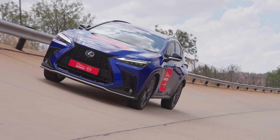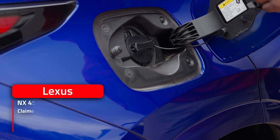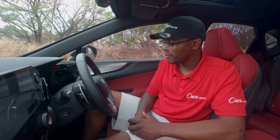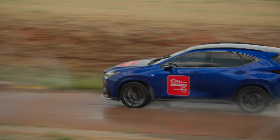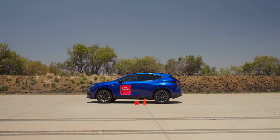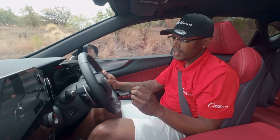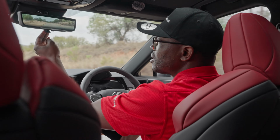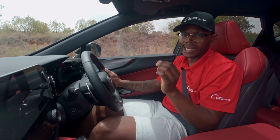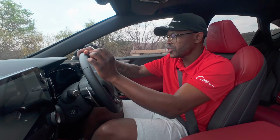You want a smooth and easy life. And the H plus factor of the car. I mean, 1.3 liters per 100 kilometers. That's a good offering. It really is. In Cyril's economy, that's a damn good offering. The other things about the Lexus that makes it so unique is really cool things that the other cars don't have in this category. I mean, the rearview mirror can go completely digital. It's really cool. That's well engineered and well thought of.